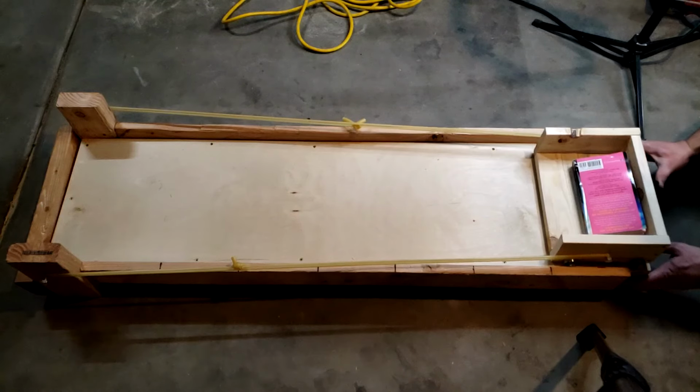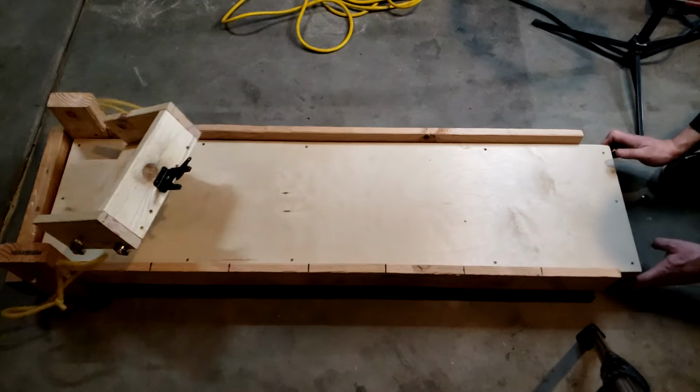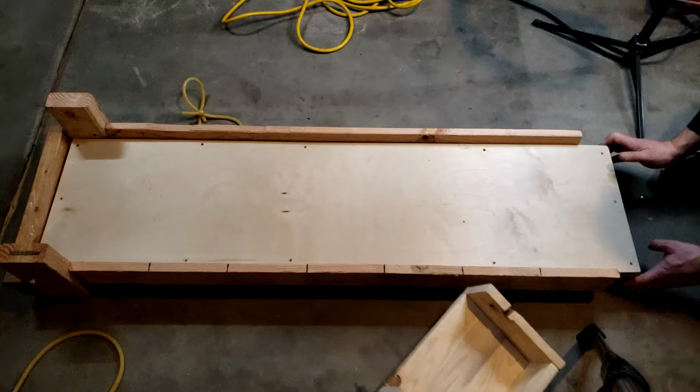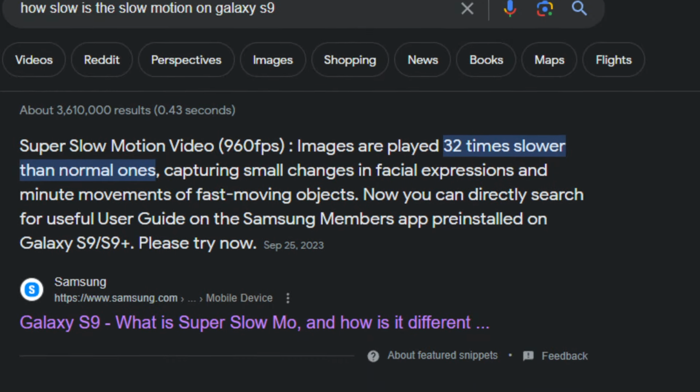Here's the speed test for a single shorter band on each side of the cart. We can see it takes roughly 10 frames for the cart to go 1 foot. But this was recorded using Samsung's slow-mo, which is 32 times slower.